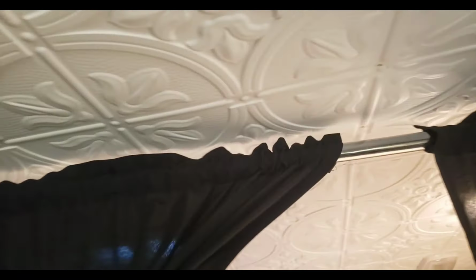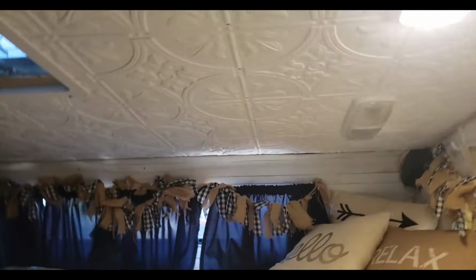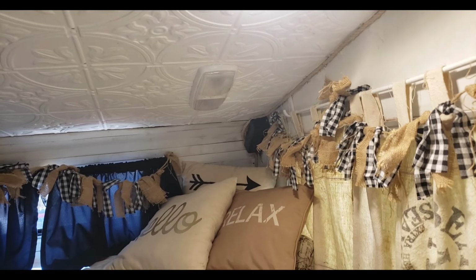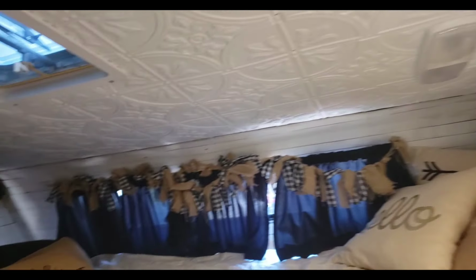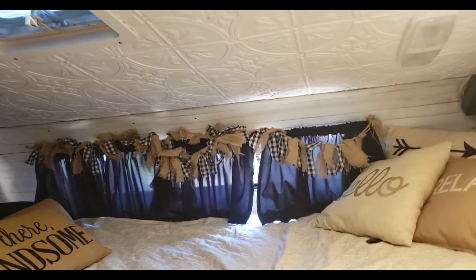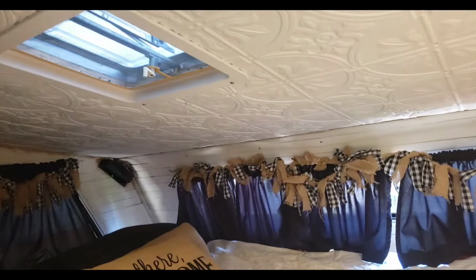And then the ceiling, that's one of the most exciting parts. I'll put before pictures of what that looked like. There was a leak, not sure exactly where it came from. I know there's been some damage to the front of this camper. I think we have all the leaks fixed because we have been out camping in a rainstorm, and we didn't see any leaks.